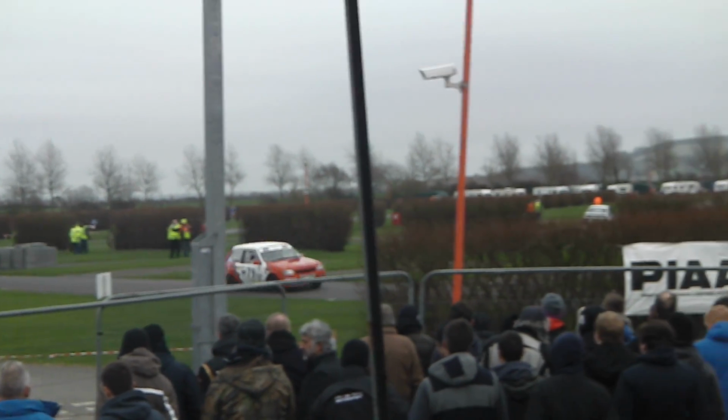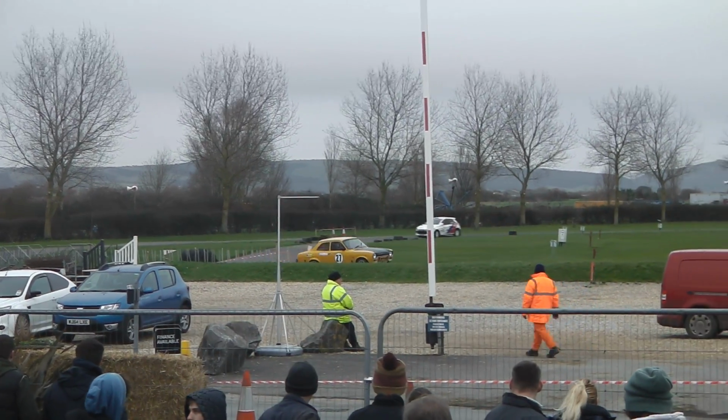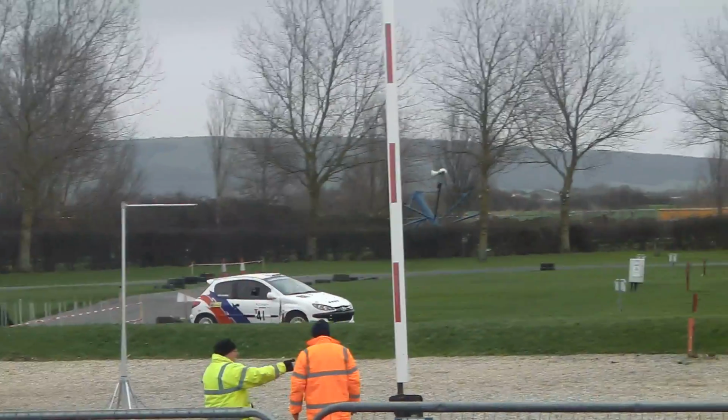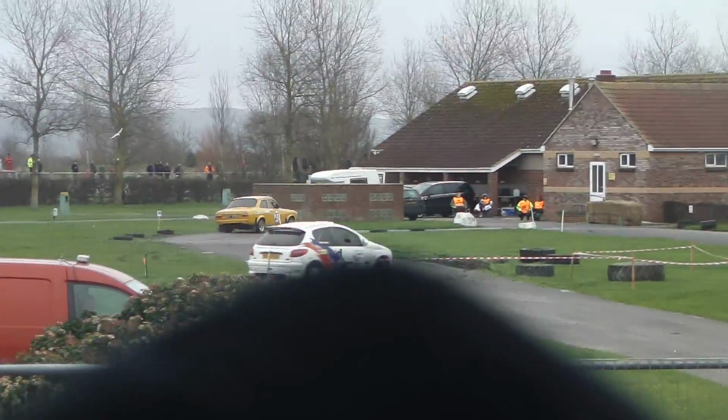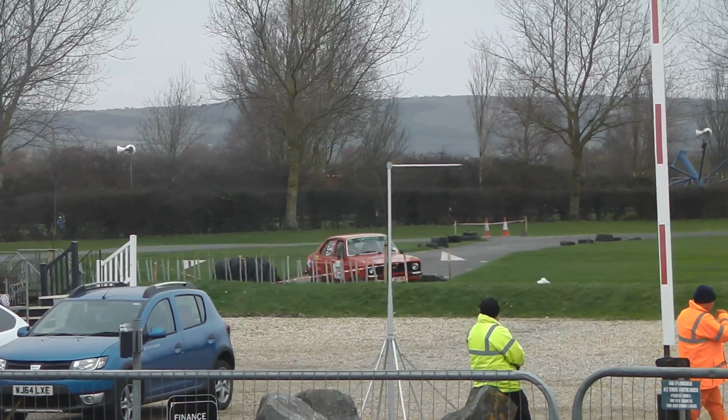Right, and on the line now is the very pretty Hillman Imp. How I started my rallying career, this was many years ago. Prepared car. These cars have been used for rallying since 1963, and his father rallied an Imp works car in 1965. So a long history with the Hillman Imp in that family.